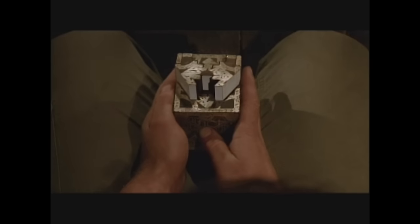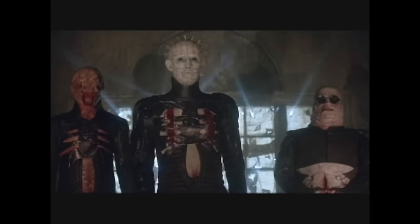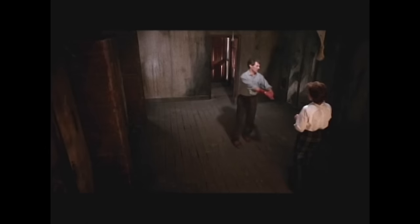A man named Frank finds a strange puzzle box, which unleashes a group of creatures known as the Cenobites. They're basically a masochist's dream because they're all about causing pain using hooks and chains. But they go as far as to rip Frank apart. But he's not really dead, he's just a decayed mess underneath the floorboards, I guess. His brother Larry moves into the house with his family. Larry accidentally cuts himself, and the drops of blood go under the floorboards.